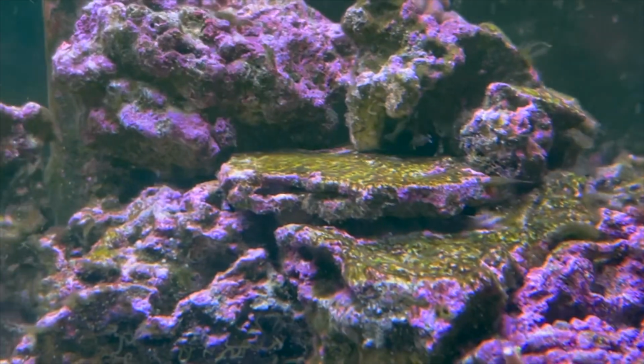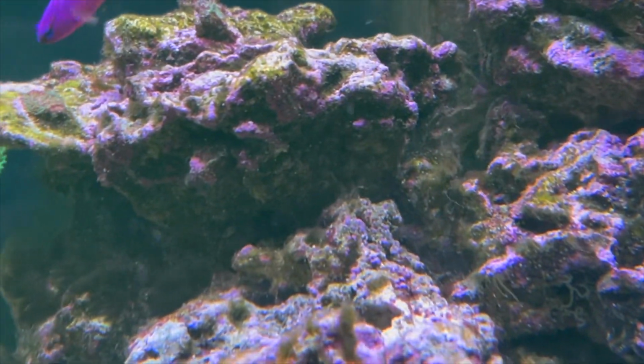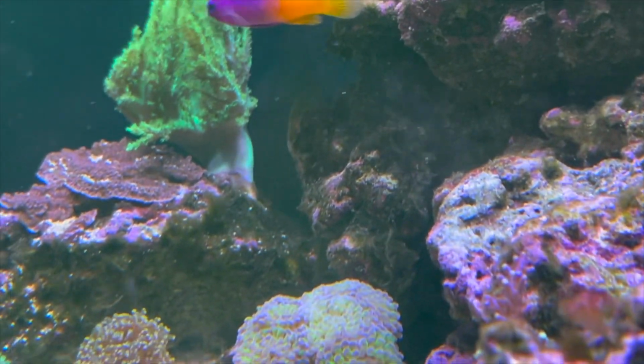Sometimes it starts in the rock crevices, and then you see this green tuft coming out of that one, and you're like, okay, then we got some hair algae. Yeah. So let's talk about preventing hair algae. Okay. We talked about nutrients.